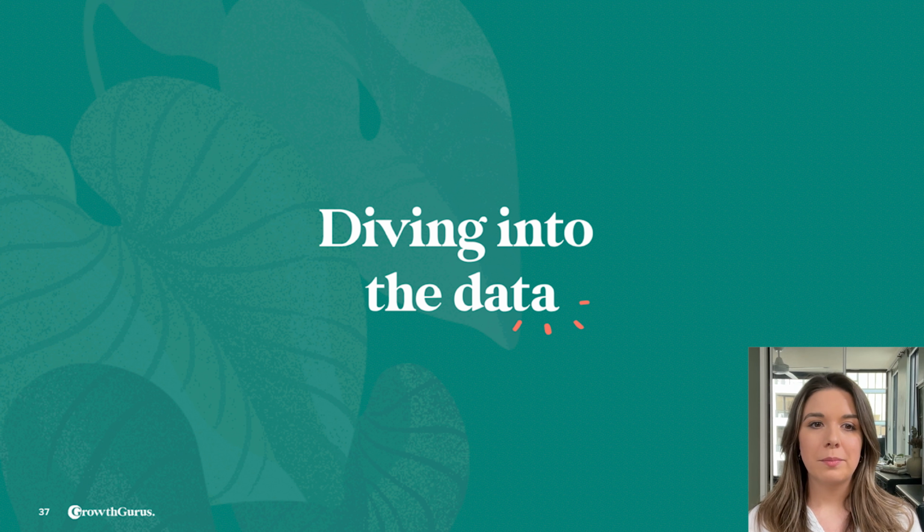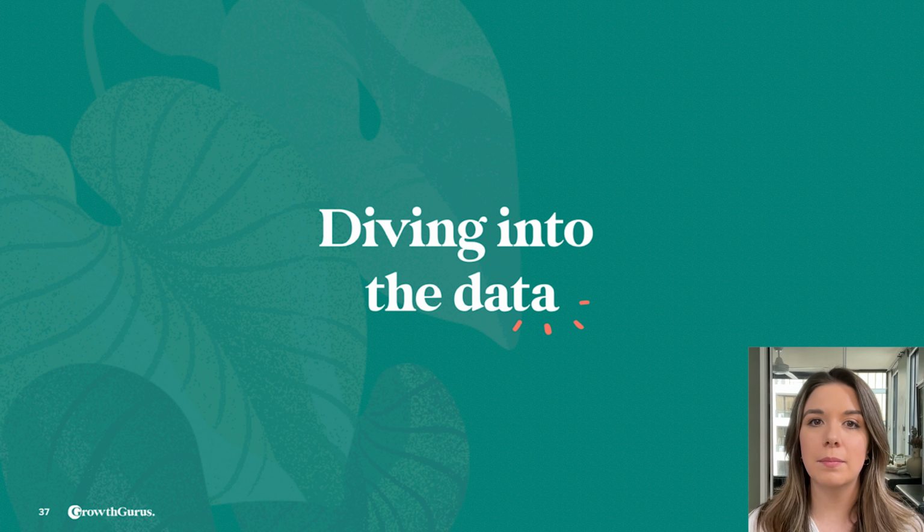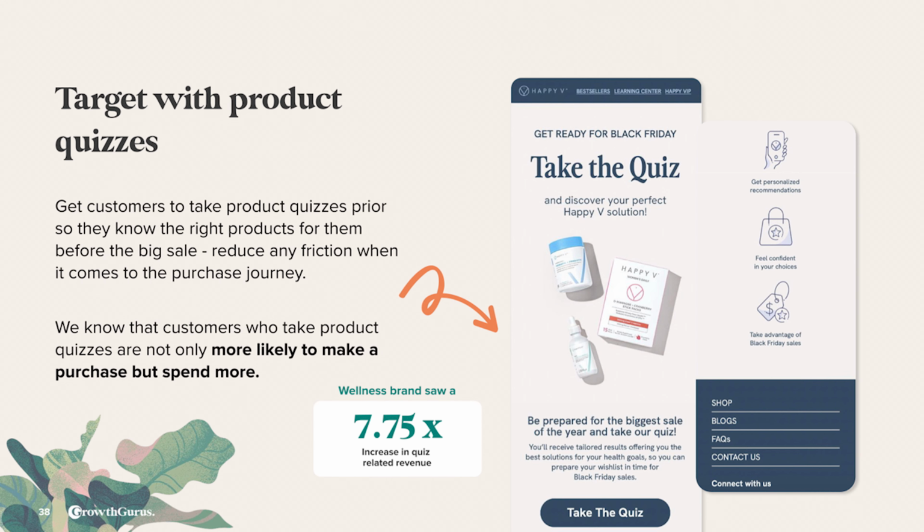So one of the things that we mentioned during the pre-Black Friday plan was diving into data. And so this is a section that we wanted to specifically break out to dive into different ways that you can collect first-party data or use data a little bit more to be strategic and personalized with your messaging during Black Friday. One thing that we encourage our clients and that we incorporate in our marketing calendar for Black Friday is if they have a product quiz, to definitely leverage this during your Black Friday strategy.